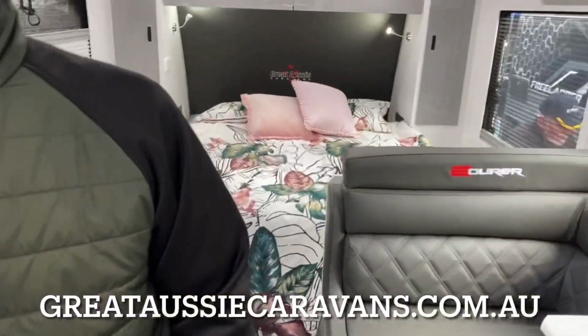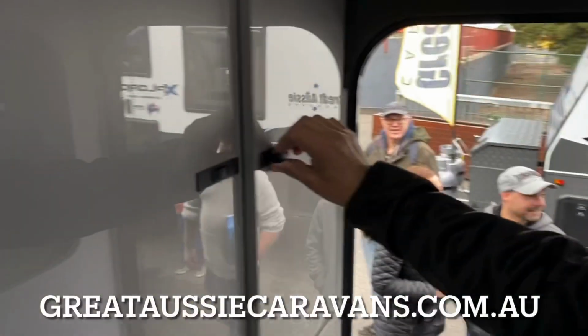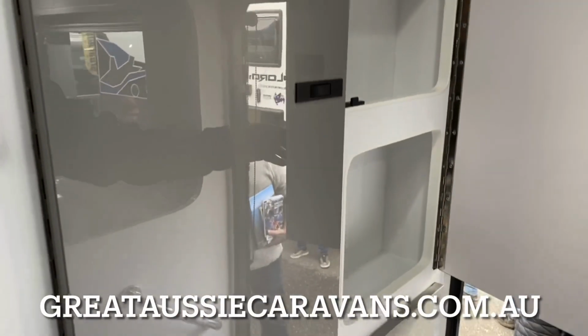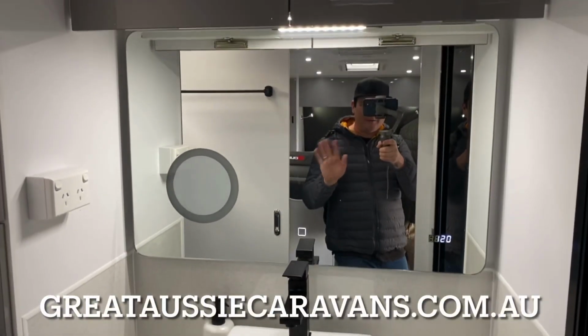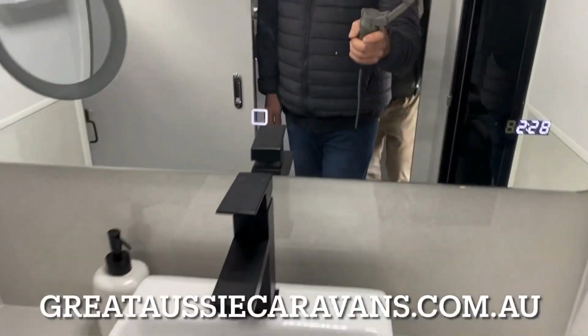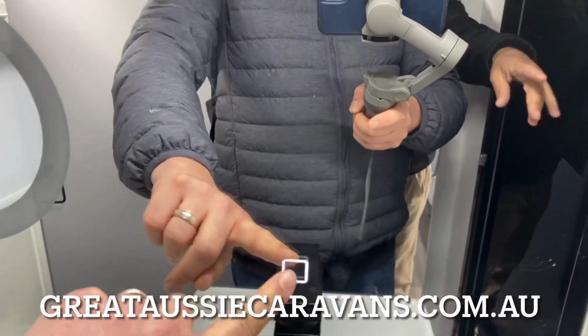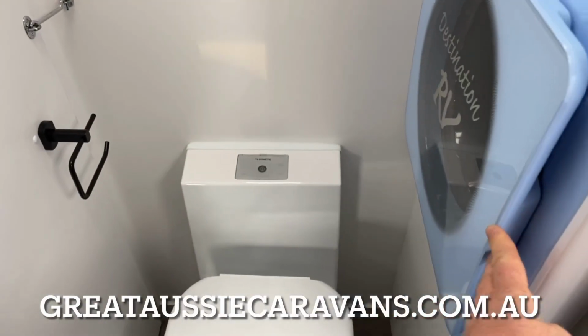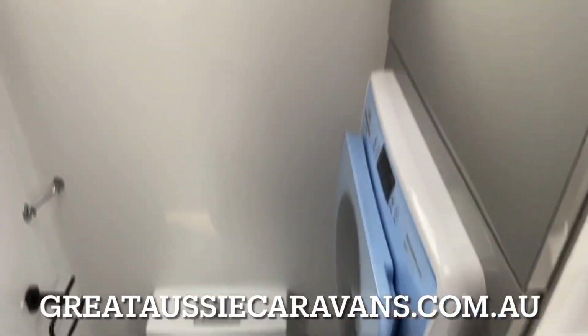Caravans this size are very similar, but just a couple of extra features, like the cupboards. Most caravans don't have anything here. That's good storage, great storage. Oh, now this mirror is unbelievable. I think if you touch the mirror, it's got the clock on it, and the light comes on. Wow, look at that. Oh wow, guys, you've outdone yourself. Look at this. Little washing machine, 3.5 toilet. Fantastic. And let's have a look in your shower.